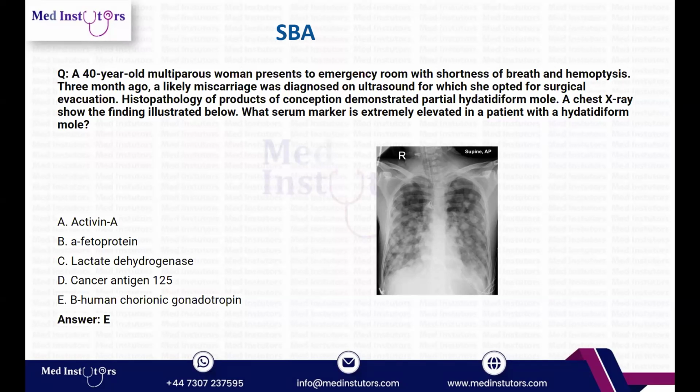But whenever you see such things in your exam, don't worry, they usually provide some hints in your question. For instance, in this question statement, they already give a complete history, the past history of partial hydatidiform mole. Now you are clear this has to do with malignant gestational trophoblastic disease, and the most common one is choriocarcinoma. The serum marker for gestational trophoblastic disease is beta HCG.